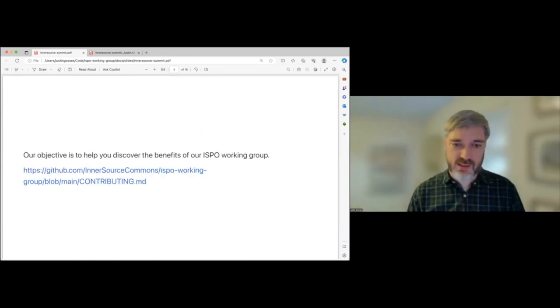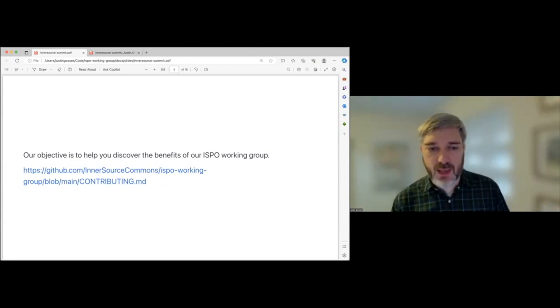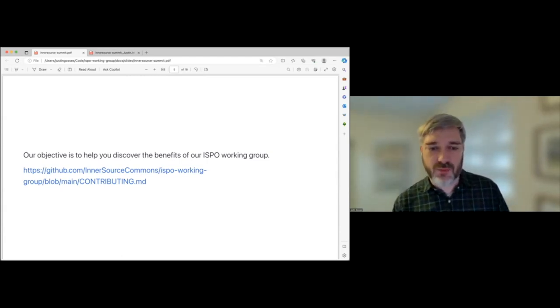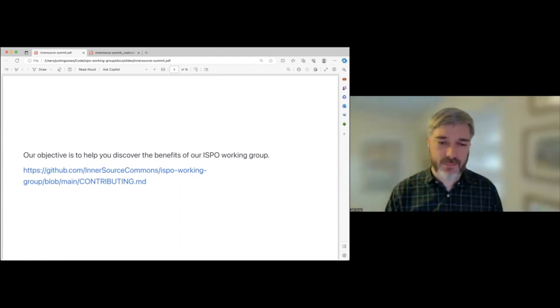Our goal for this talk is to help you learn about the ISPO working group and how it might benefit you. In addition to the content in this talk, you can check out similar information in the CONTRIBUTING.md file of the ISPO working group repository. We will put it in the meeting chat. If you want to look at things during the talk, that's a great place to start.